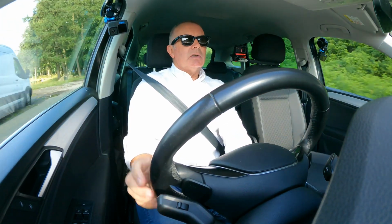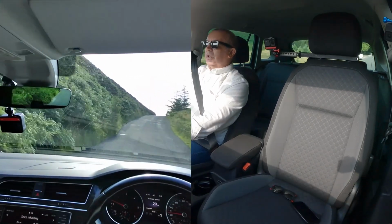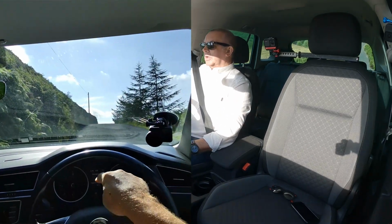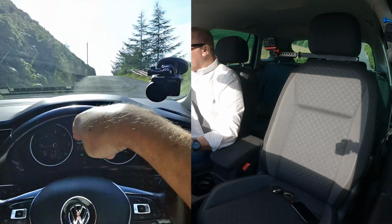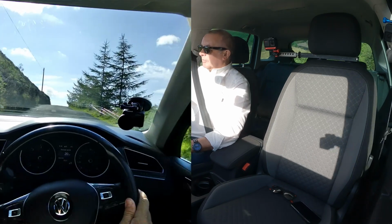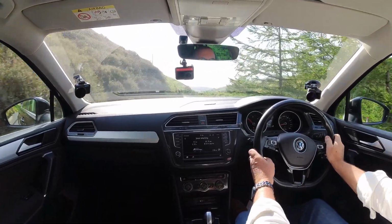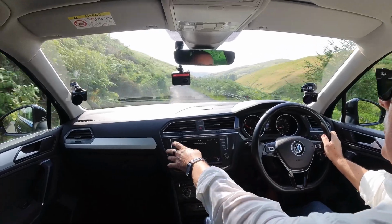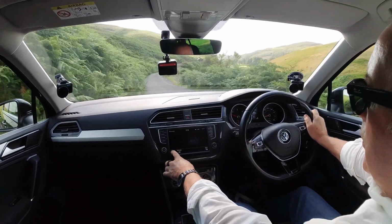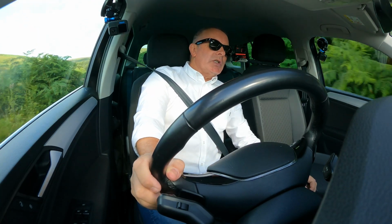We'll just test the hill hold, going up a hill. So there we go, we've come to a stop. The hill hold comes on, as you can see there, they're green, parking, and then if I just set off, lets the handbrake off, and away you go. There's media. That'll be set to auxiliary at the moment, but if I wanted to click to Bluetooth there, just click source and Bluetooth.